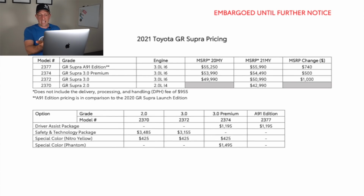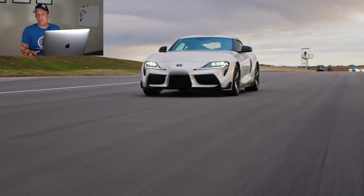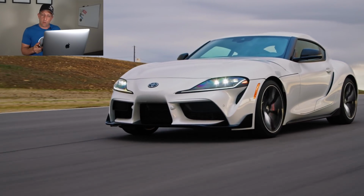And then there we are back again with that beautiful white. That's the one that we had here on Rady's Rides, that 3-liter. So I'm glad that we were able to finally let the cat out of the bag. I've been sitting on this for well over a month and a half. I know you guys have been chomping at the bit to hear these prices. Hopefully it's good news. Hopefully you're able to make a better decision for your next sports car.